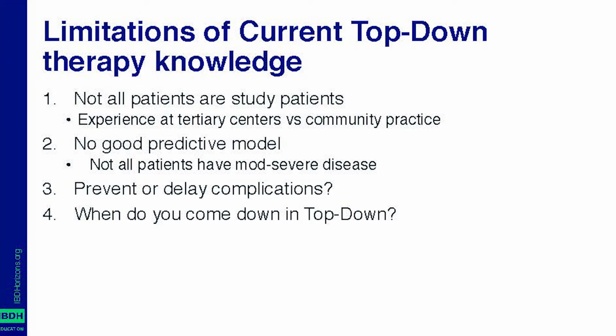We actually don't have a good predictive model to tease out which patients will have an easier course or a tougher course. There's a challenge in our data that may tell us that we may not be quite reducing surgery altogether, but we may be delaying surgery. But I would put forward that delaying surgery when it's elective, I don't want to upset the surgeons here, but delaying the need for surgery is not necessarily a bad thing. And then the last piece that I will cover is we forget about the down part of the top-down approach. We all talk about the top part, so early combination therapy, but what about weaning? And that's an important part to cover. So let's start with the limitations.